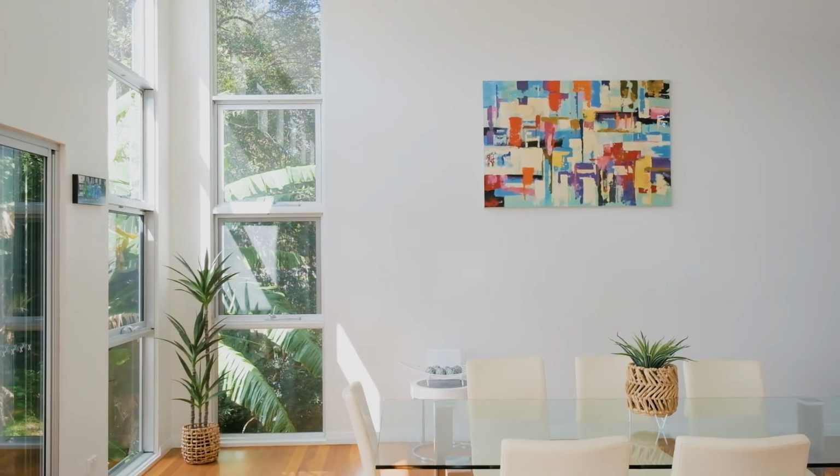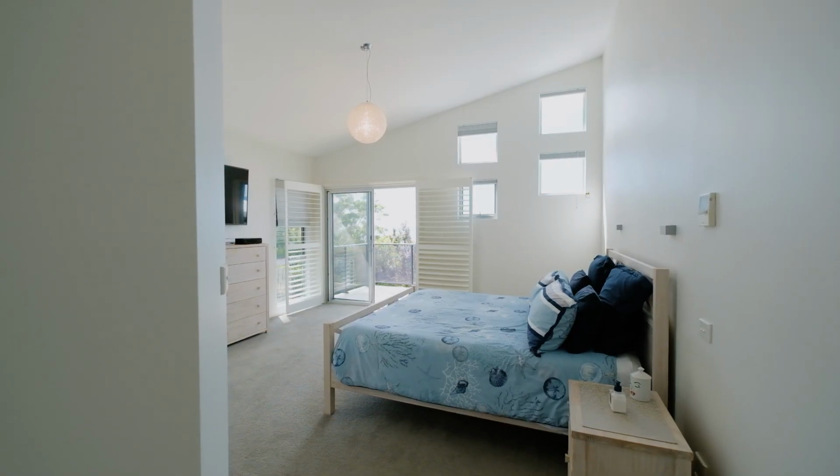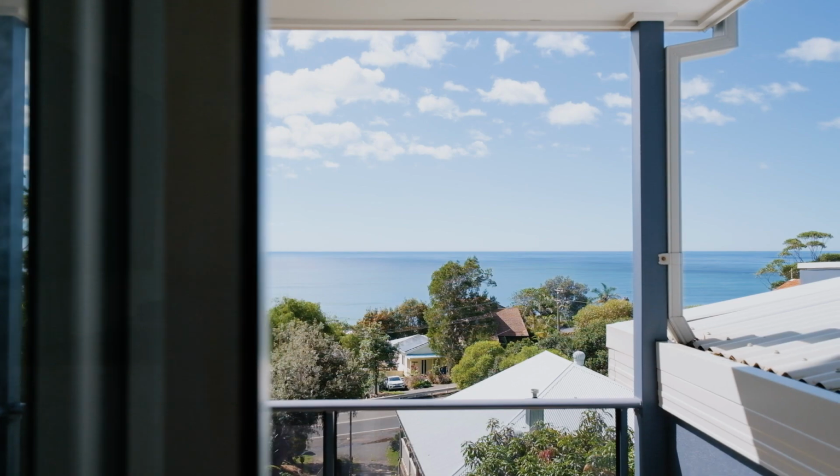The home is architecturally built. The configuration is there to embrace that ocean outlook at the front, but at the back, it's got a private family quarter that has greenery in every room.